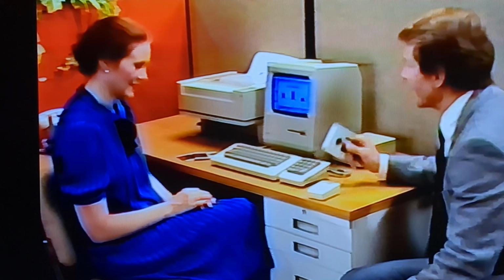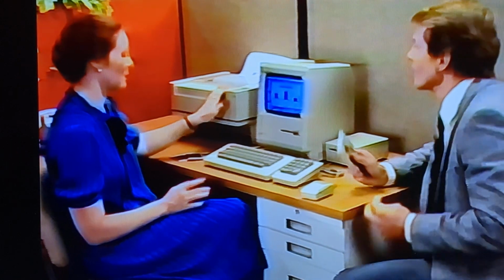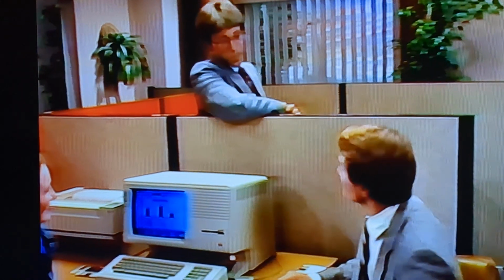The mouse, and the modem, and that's it, right? And the printer. And be careful with those discs. You've got to treat them right. Right, Ken? You can say that again. Well, come on into my office. I'll show you the right way to handle a disk.